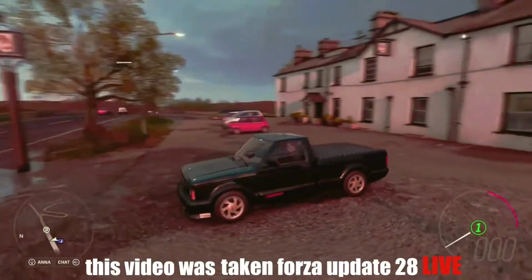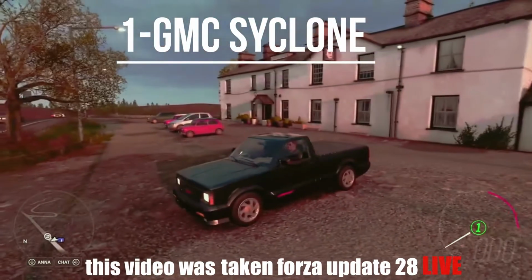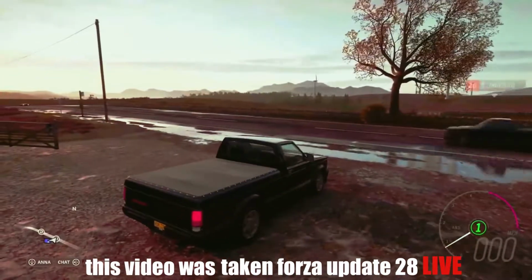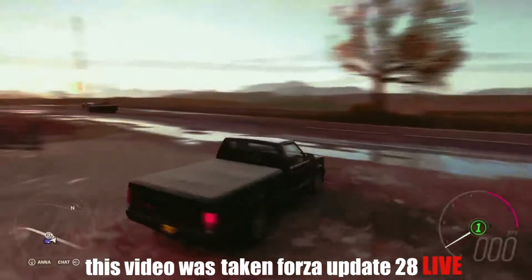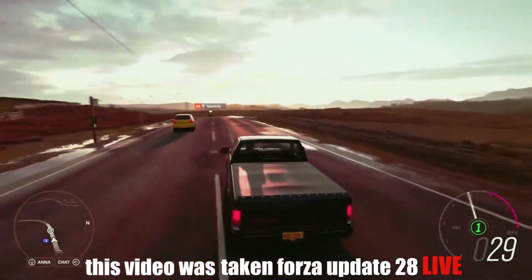So right now we are looking at the GMC Cyclone, as we called out a little bit earlier on in the show, but you may have missed it if you've just tuned in. You can unlock this one for completing 50% of your festival playlist in summer. It is a really cool, really interesting car.